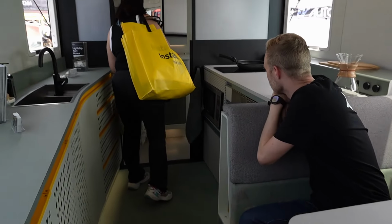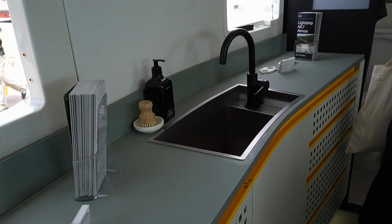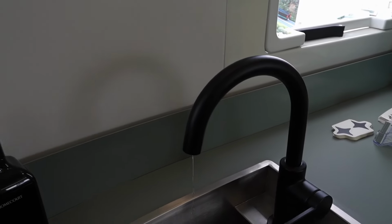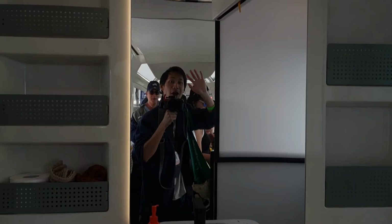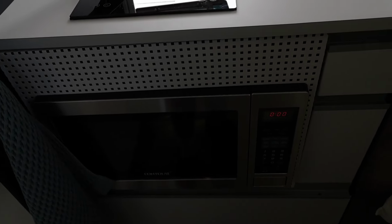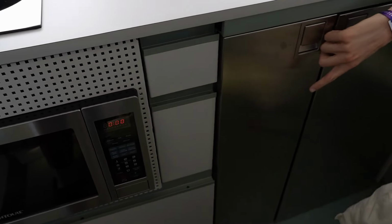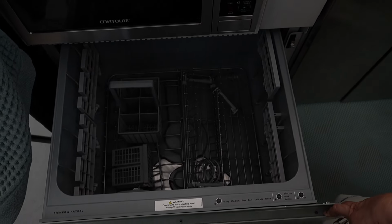Full 3-point galley kitchen. Nice relaxing bathroom. This is a working sink. There's actual flowing water. There's a functional bathroom down here. And there's a mirror. Hello. Induction heat. Did you see the dishwasher? Where's the dishwasher at? Open the bottom. Full open. Whoa. Look at that.